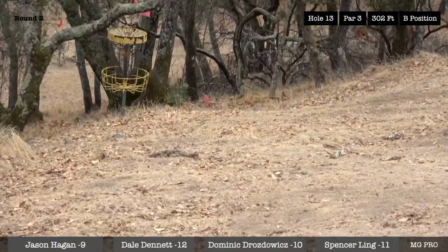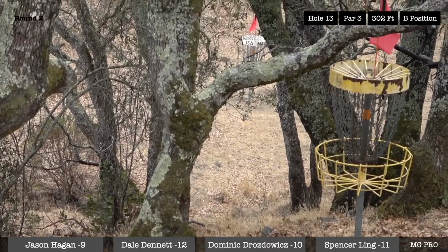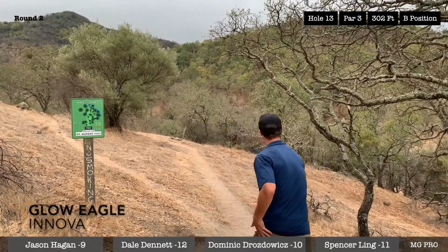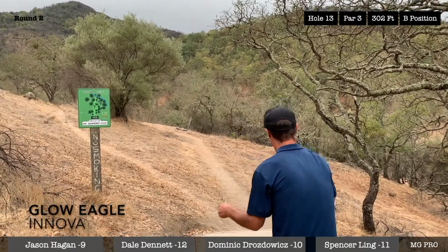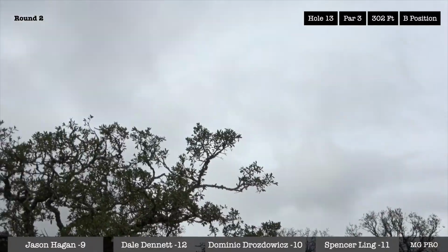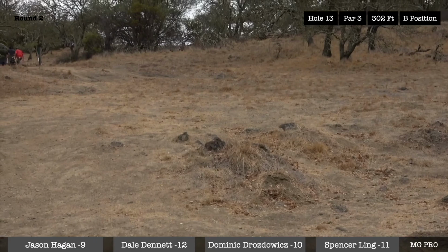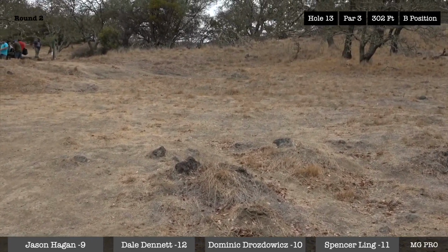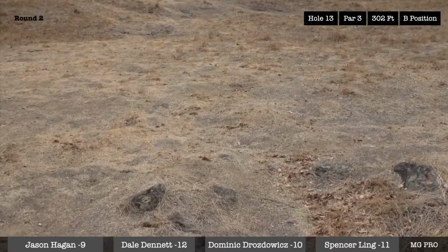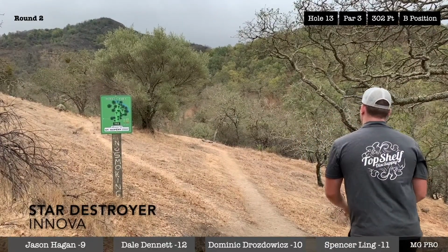Positive roll. If it stops, he's good, but not a positive roll. It landed 15, 20 feet short, ends up 30 plus feet far. Just ends up in the digs. And Dominic with a glow eagle plays out to the traditional kind of position and looks pretty good. Kind of caught up on some rocks. Looks like he's going to have an upshot from above the basket. It was an invisible disc there for a moment.